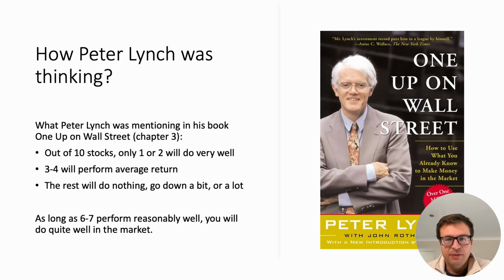One person I really like is Peter Lynch. I've read most of his books and listened to a lot of videos he had, which are not that many, but quite a few. In chapter 3 of the book One Up on Wall Street, he mentions the idea that if 6 or 7 stocks do quite well, then you will have a pretty good return by default.